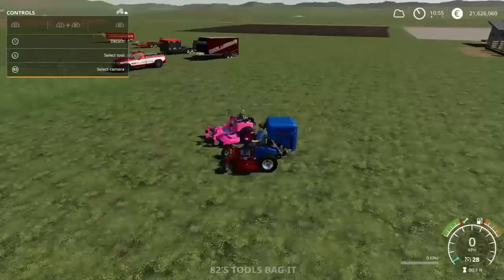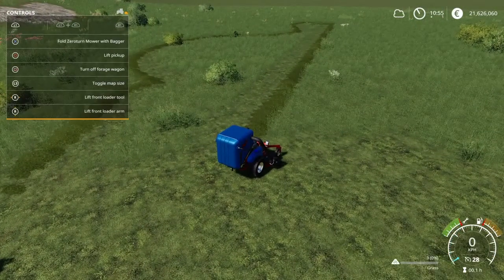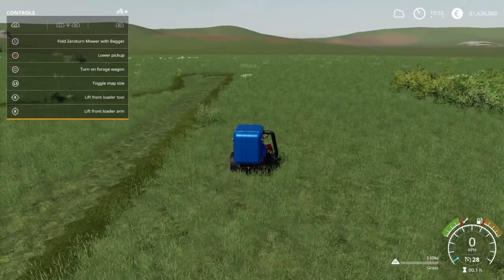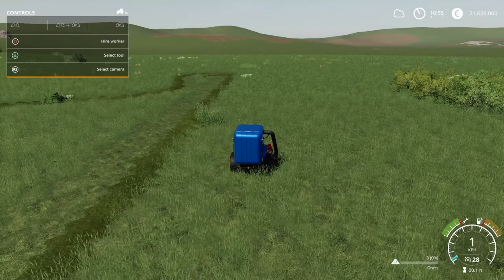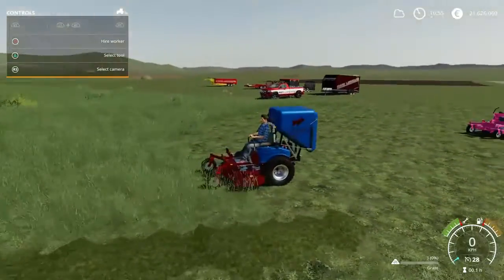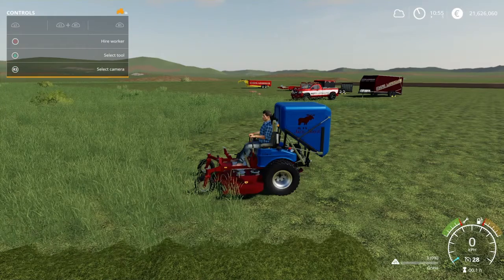And then we got the Bag-it. These ones also have a really cool feature underneath. They have a light underneath, a glow light. Maybe I should turn it on. Lower the pickup. Okay. Because the bagger on the back is just like a loading wagon, so you have to lower the pickup. Now it's turned on.